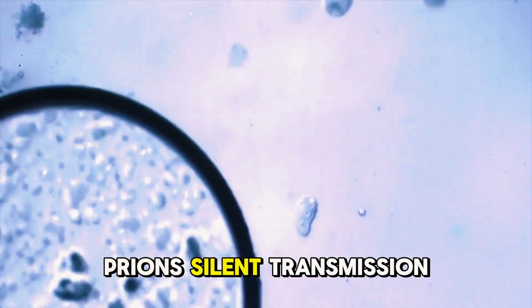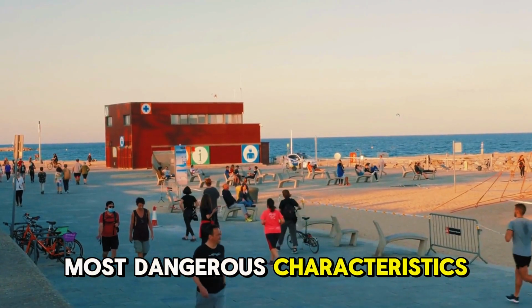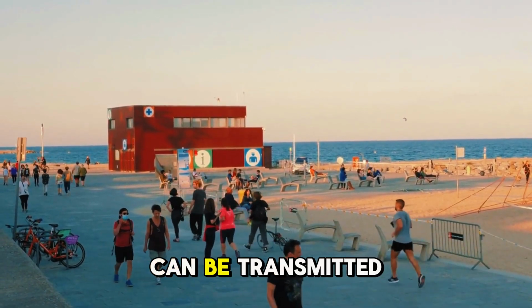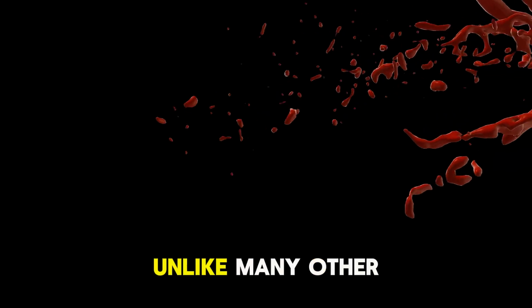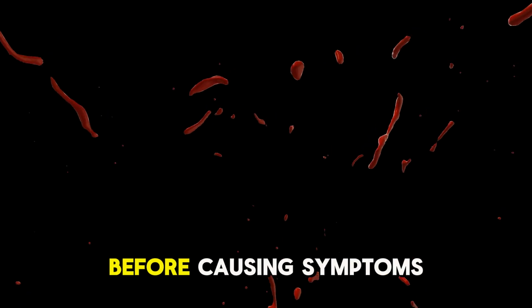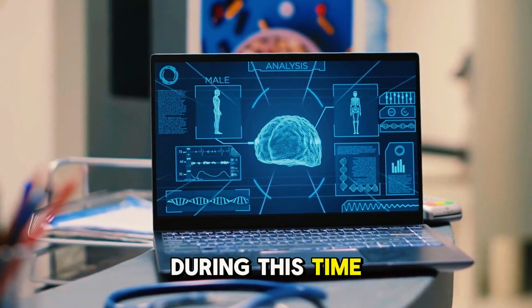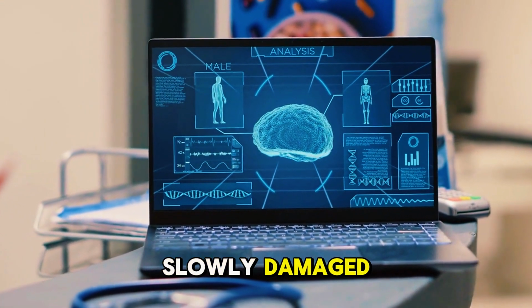Prions, silent transmission. One of the most dangerous characteristics of prions is that they can be transmitted without the person realizing it. This is because, unlike many other diseases, prions can remain hidden in the body for years before causing symptoms. During this time, the person appears healthy, but the brain is already being slowly damaged.